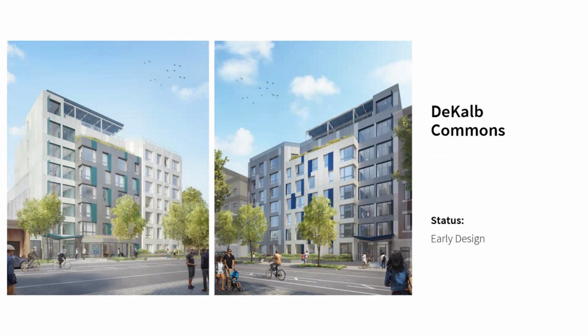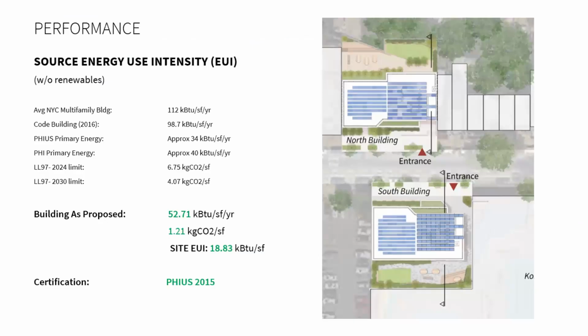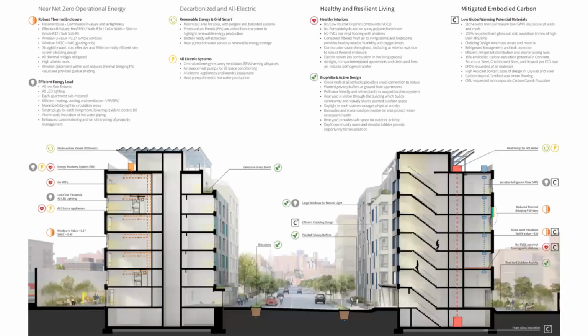Again, the cladding design reduces waste. These are full-size panels. Our entrances don't have canopies. They have pergolas to emphasize the fact that this is Passive House and we want as few penetrations through the thermal layer as possible. These are the metrics. There are two buildings across the street from each other.